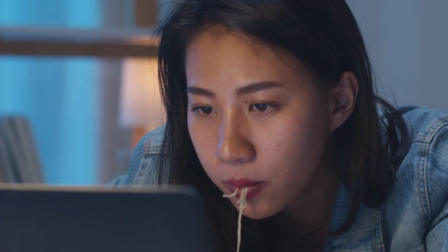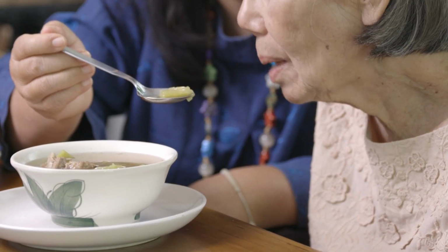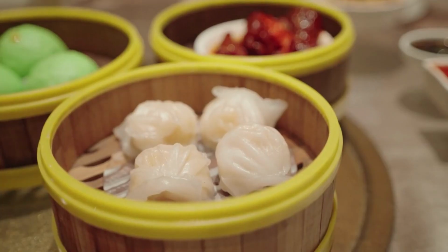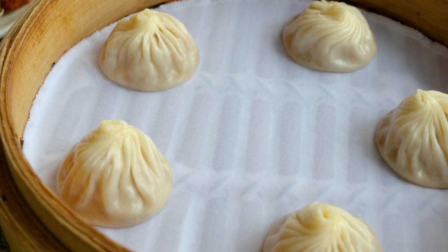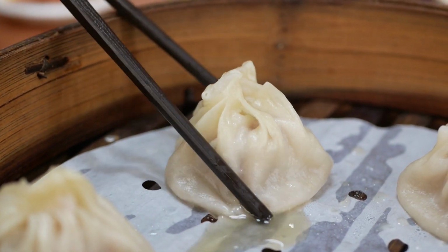Traditional versus adapted styles. Shanghai. Thin skins, pork-heavy filling, and clear broth. Vinegar and ginger are non-negotiable. Taiwan. Din Tai Fung's style, slightly sweeter broth, with a focus on meticulous folding. US: often larger, with thicker wrappers to survive delivery. Some spots add crab or truffle for luxury spins.